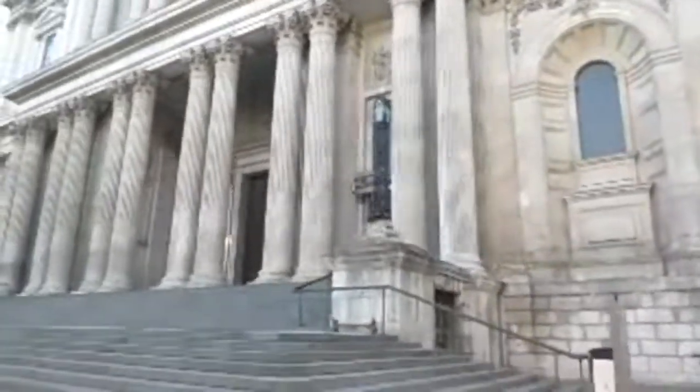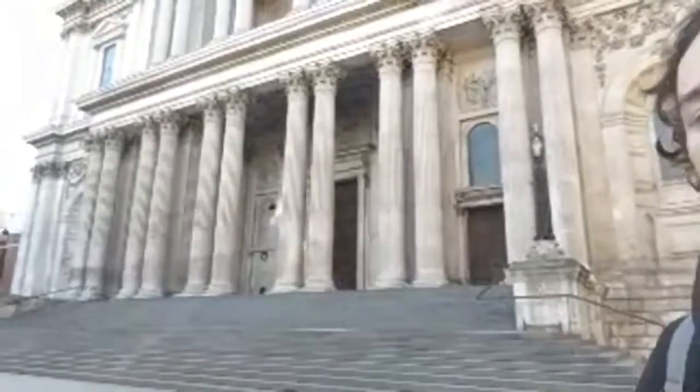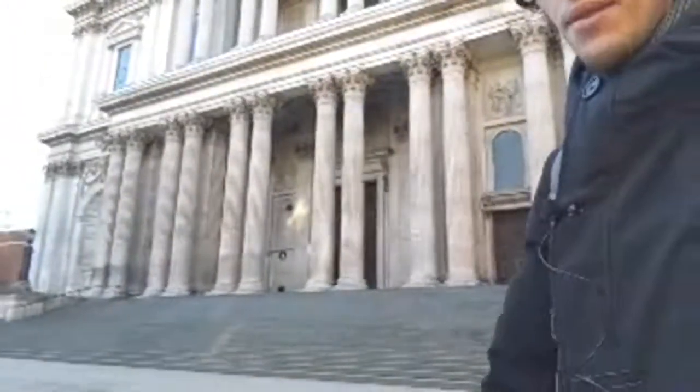And now we're getting at the front of St Paul's Cathedral, which might be a good spot to finish the tour, unless you still have any questions left.